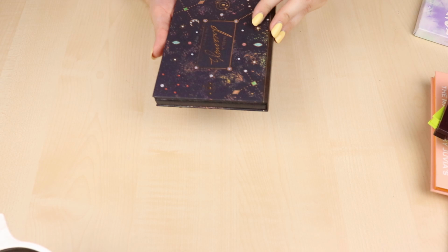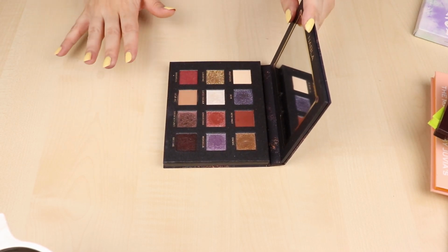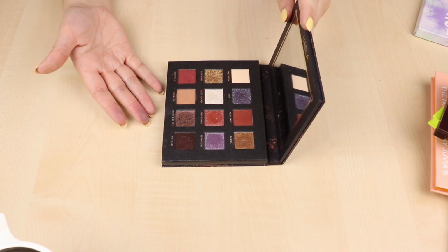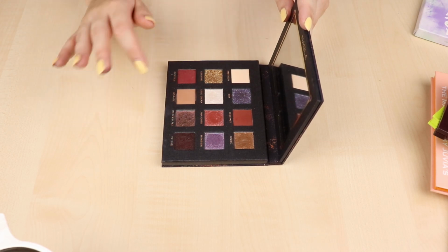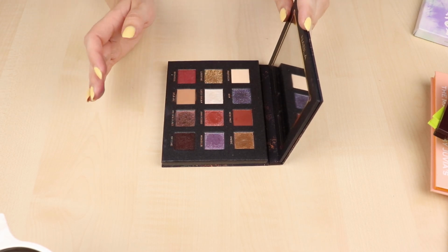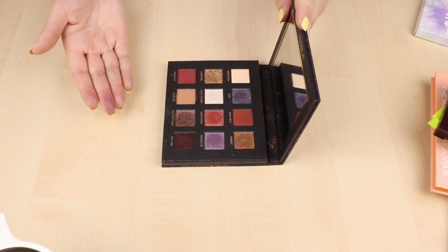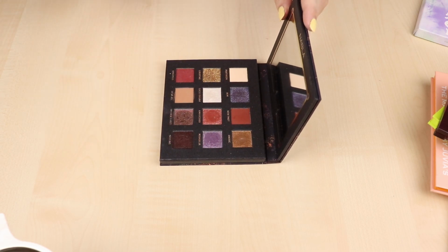Then I have the Dreamy 2 eyeshadow palette by Nabla, one of my absolute favorites. It has so many beautiful textures in here, beautiful colors. I love doing looks with this one, especially in the fall and winter. This one in my palette is a little bit of a dud shade. I don't really get a lot of it on my eye or on my hand, but that's just the way it is. The rest of the palette I really love.